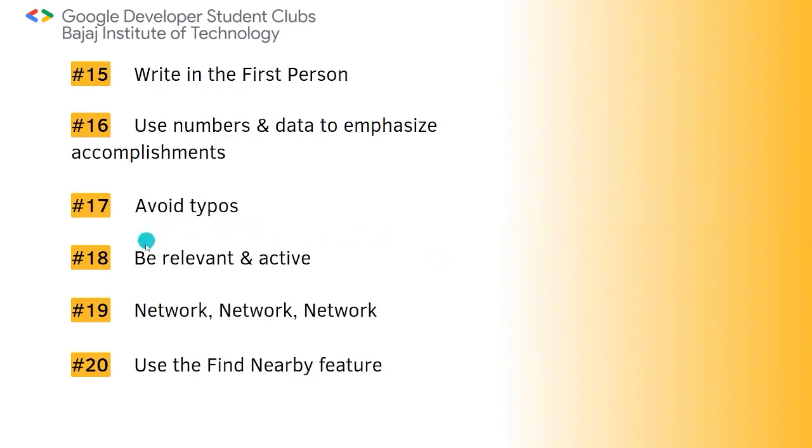The next tip is be relevant and active. I've told you that being relevant is more important, but it deserves its own entry. Your LinkedIn profile should be 100% relevant for the positions you want to work in, as well as your career. Don't go on and on about your experience and skills as if it's a novel, because as I've told you before, recruiters don't have a lot of time.